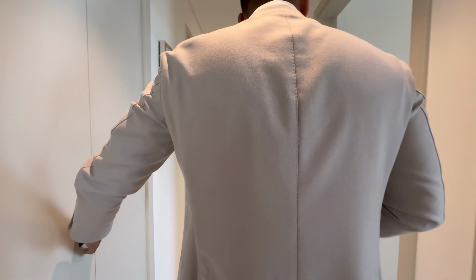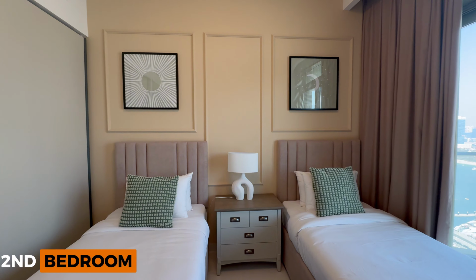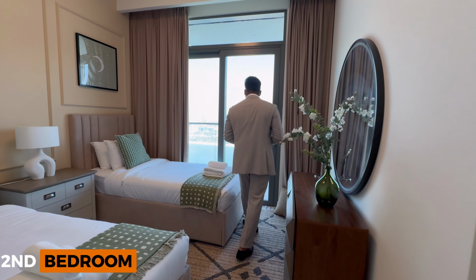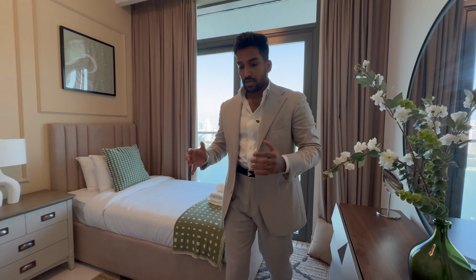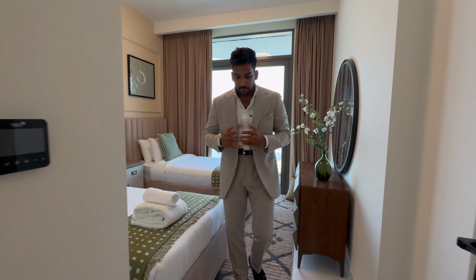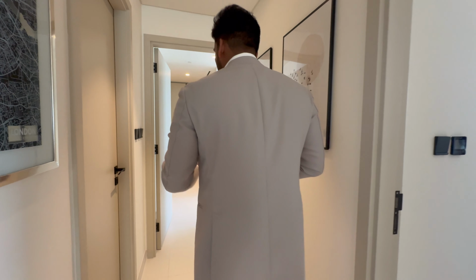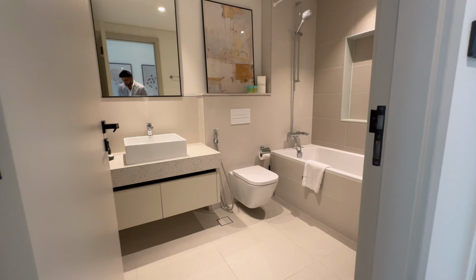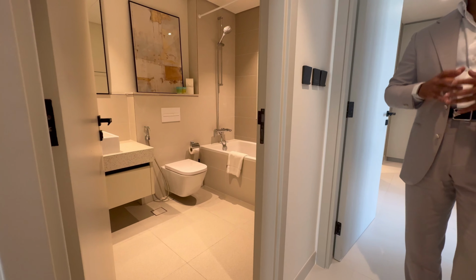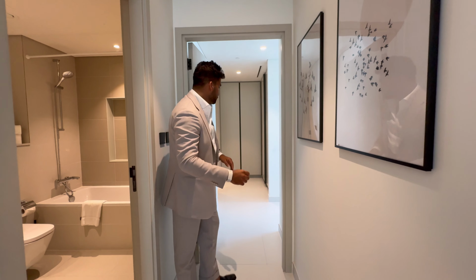Moving forward, on the left side, you have the laundromat, and this is your second bedroom. This unit, as I speak, is being used as a holiday home rental. The investor who has bought this is renting this apartment on a holiday home basis to tourists and to people who want to live here one month, two months, short-term rental. This is the common bath for these two bedrooms.